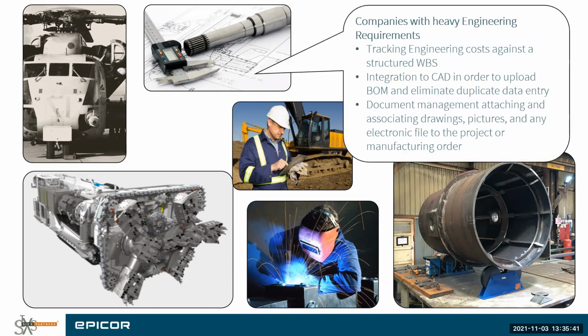Companies with heavy engineering requirements. So they want to track their engineers' costs against a structured work breakdown structure. They're looking for integration to CAD in order to upload a bill of material and eliminate duplicate data entry. And they're looking for document management, attaching and associating documents, not just to the project, but throughout the system.